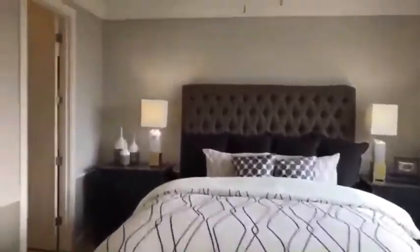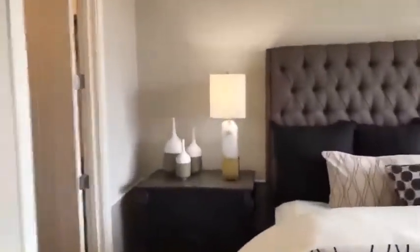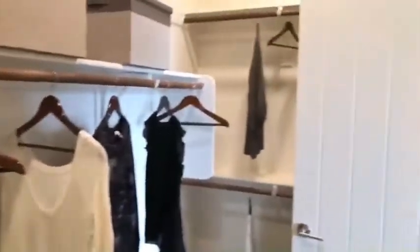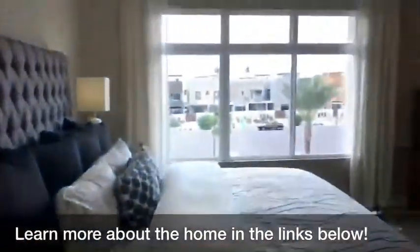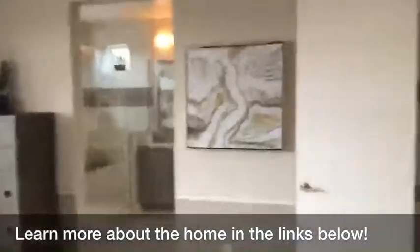And this master is the largest of the 3 plans that we offer. It also has a very large, spacious walk-in closet. Let me show you how large this closet is from the back. Nice division of space. You can have his and hers or all hers if she wants.